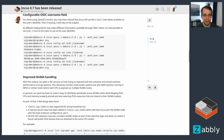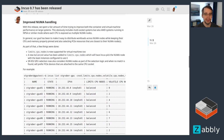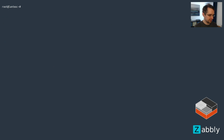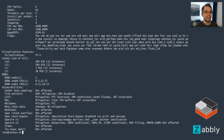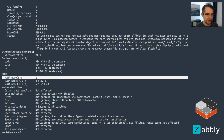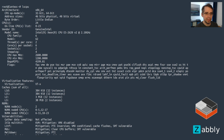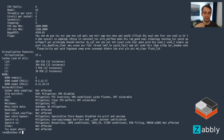All right, so next would be NUMA handling. Okay, so for that we need a machine with NUMA, which I conveniently have somewhere, this guy. That's one of our test systems. It's an Intel machine with, we can see 2 NUMA nodes, and it's got like 6 cores, 12 threads per NUMA node, I believe. The memory should be similarly split, kind of half and half between the 2 nodes.